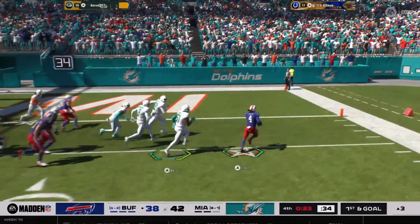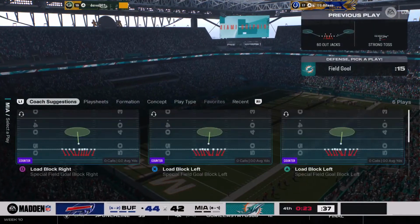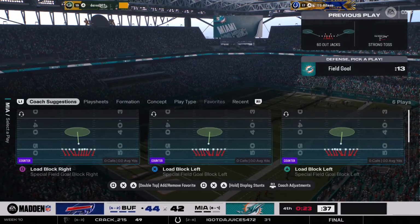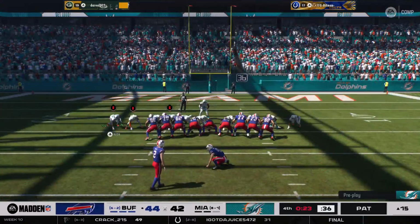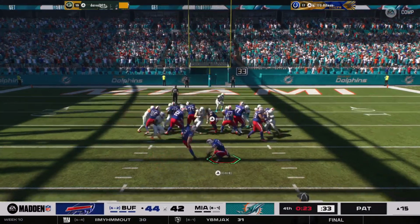Cook. Diving for the end zone. Yeah, count your blessings, Slim, because that was a pick. That was the other way. What an outstanding drive, right? And you still got to watch out because 23 seconds is a long time. A whole lot of time on the clock.